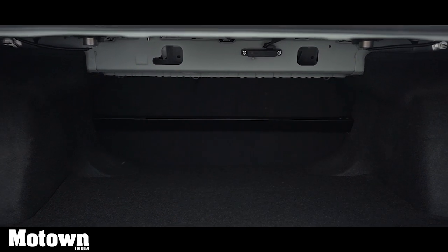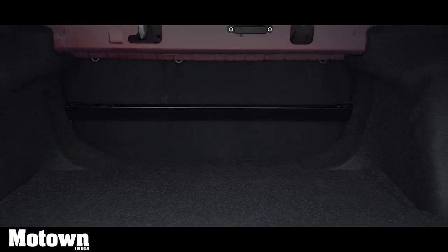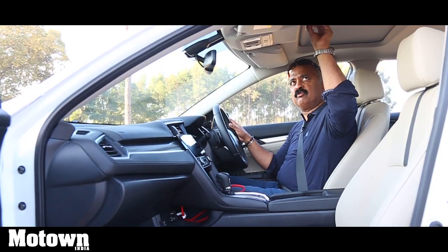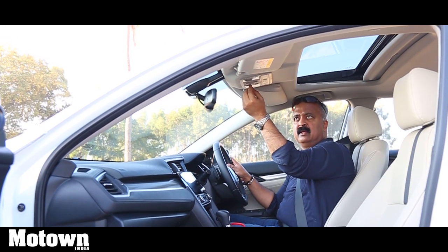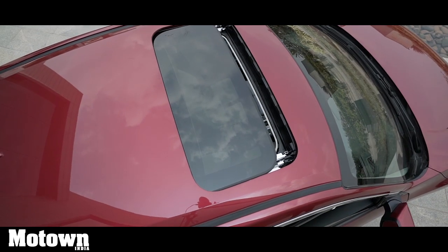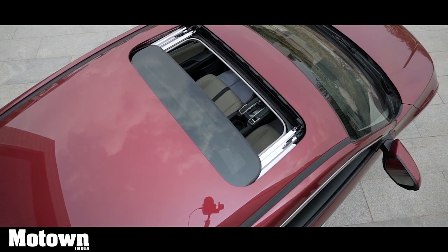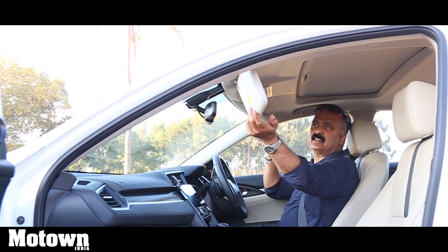The all-new Civic has a wider and deeper trunk with 430 liters. This car comes with a sunroof, so you slide it and let's see. There you go. So a lot of youngsters and kids would love this feature, and thankfully vanity mirrors for both the sun visors.